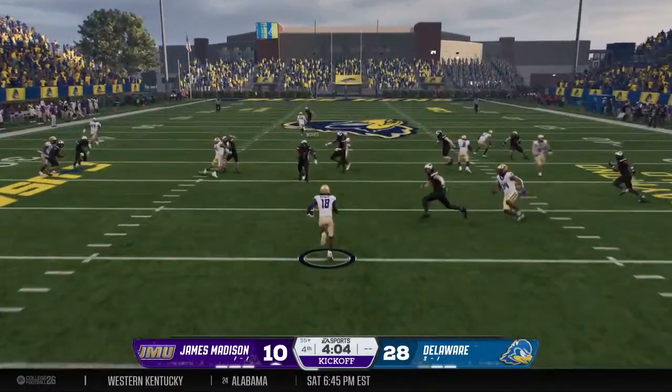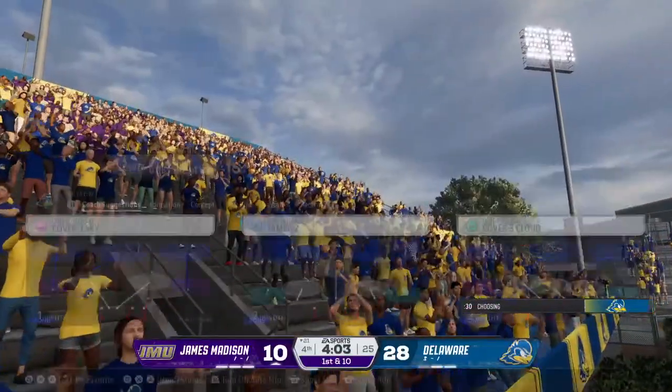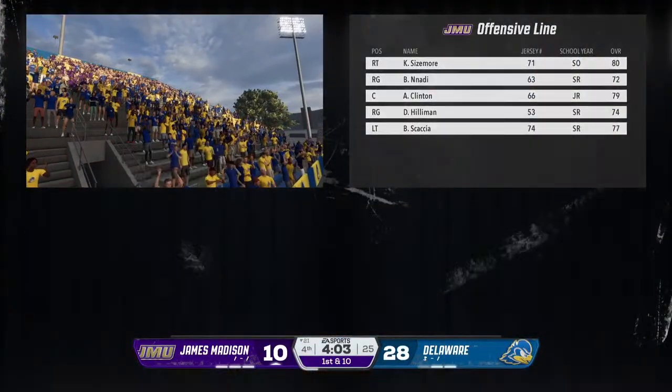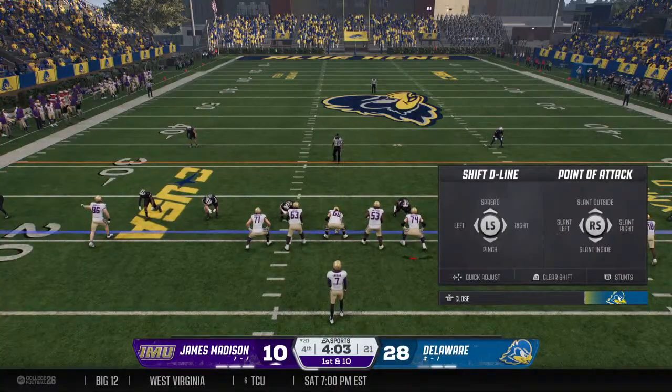On the move from inside his 5. Not a lot of space to be found. Good hustle by the coverage team, and they stop him at the 21. James Madison sends the offense back onto the field.